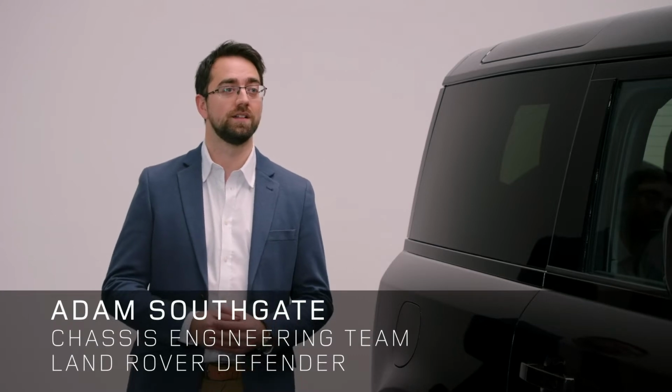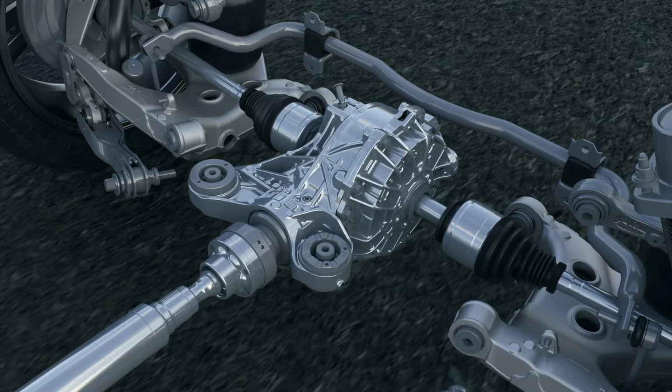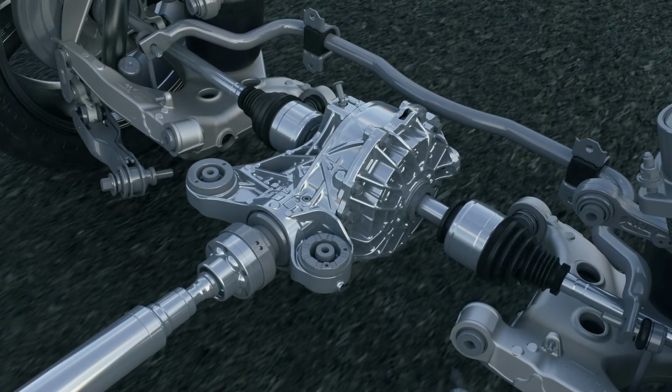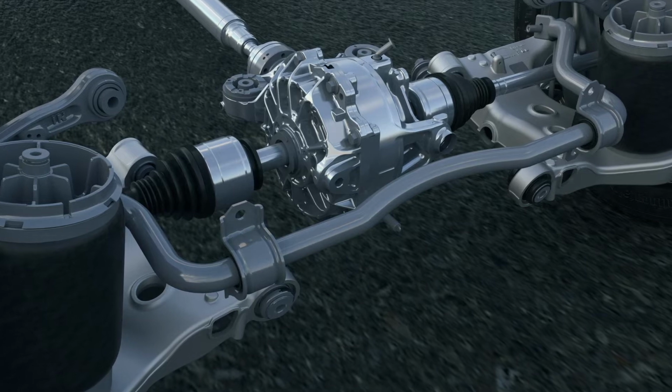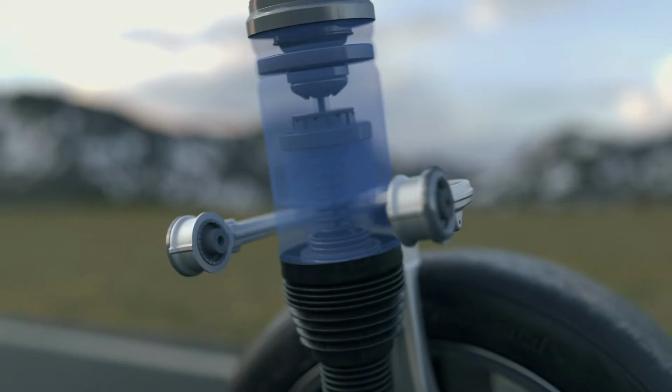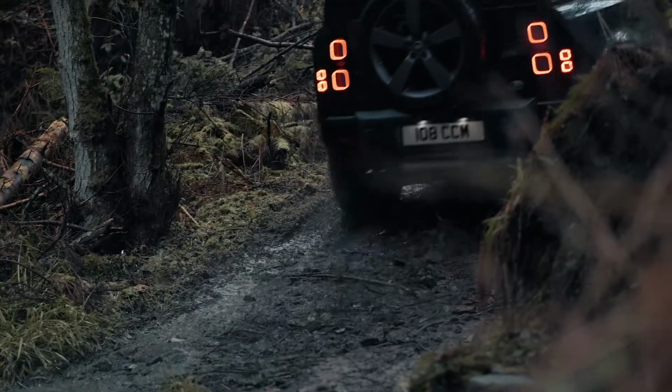Sure. Let's start with the driveline and dynamics hardware, where there are some key changes. The first is a major enhancement to our active rear differential. This adds yaw control alongside traction improvements. We've also introduced larger diameter solid anti-roll bars, along with revised spring and damping rates. None of this changes the effortless ability of Defender on or off-road. It's still awesome, especially over rough or broken surfaces.